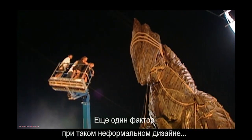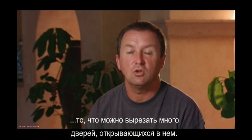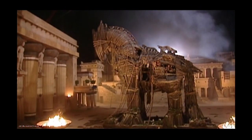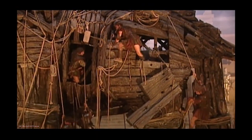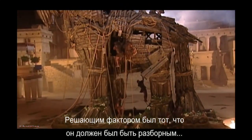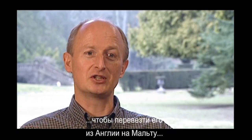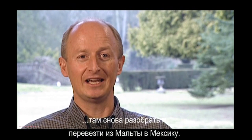And the other thing with having this sort of informal design was that you could have lots of different doors that would open in it. The whole thing weighs about now 12 tons. One of the driving factors was the fact that it had to be dismantleable to transport from England to Malta and then take it apart again and then from Malta to Mexico.